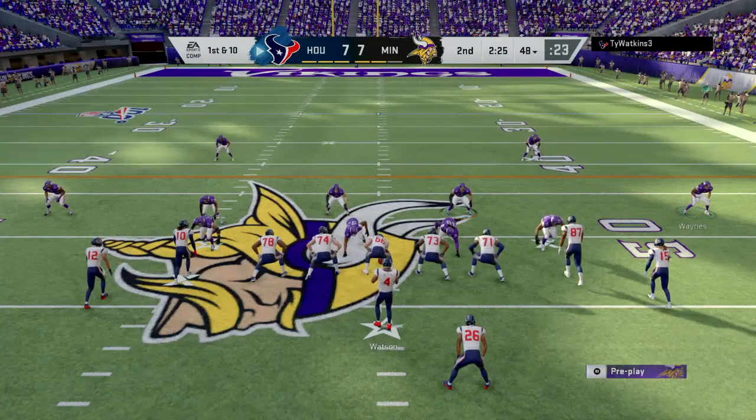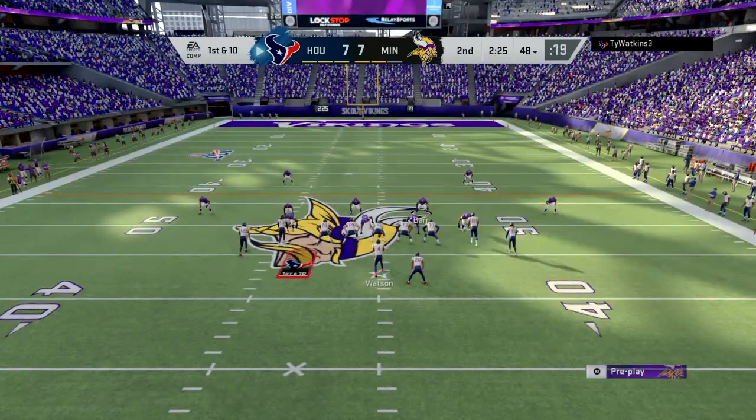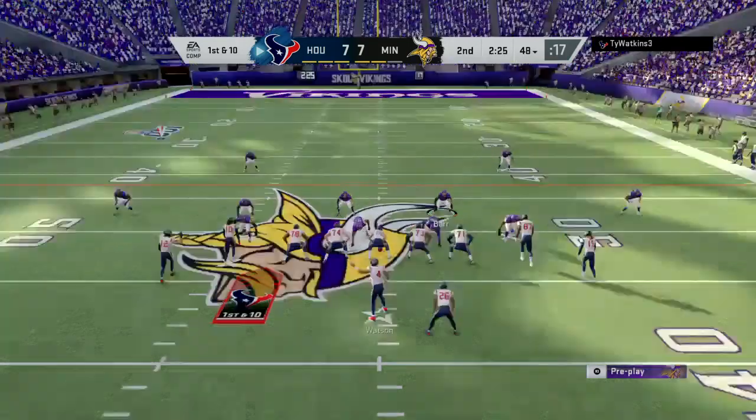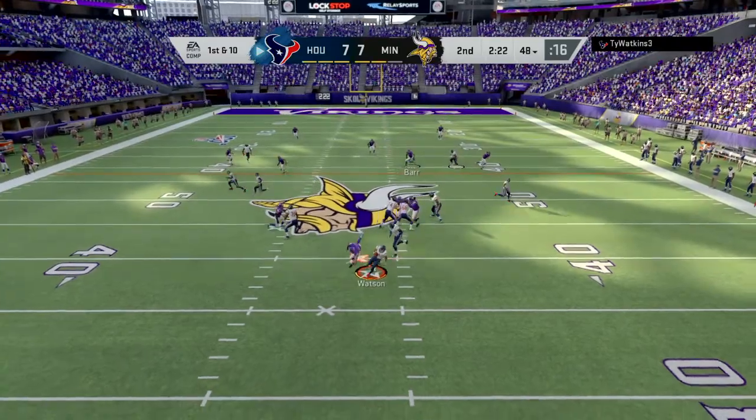The Texans offense ready to go here for their next drive. The last possession, these guys were able to tie the game with a touchdown, and now they'll have a chance to move out in front. Yeah, let's give a big assist to the defense who got the ball back.